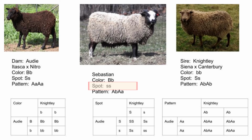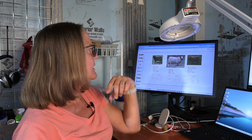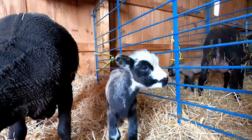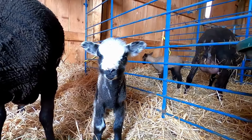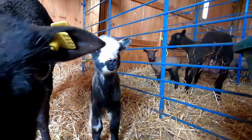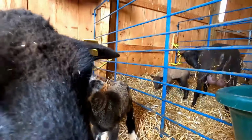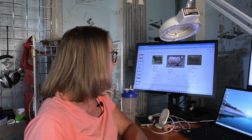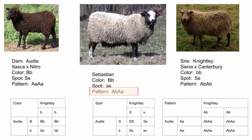He is spotted, and you can see it. Look at, on his face. That's a spot, and it's not like that left him after he was a lamb. He was a really, really flashy lamb. And you can see he's got the little socks. Those are indicators of a spotted sheep. And he is catmugget, but he carries no pattern. So I don't really remember. It'll be interesting to see if he threw any no pattern lambs. I don't think he did.